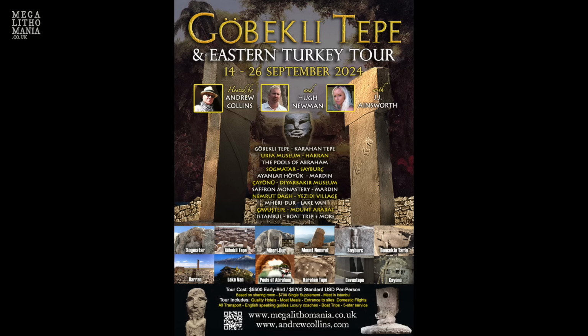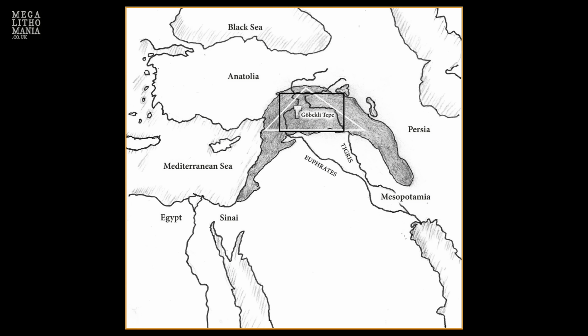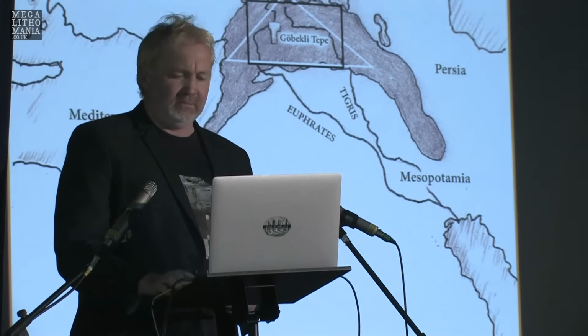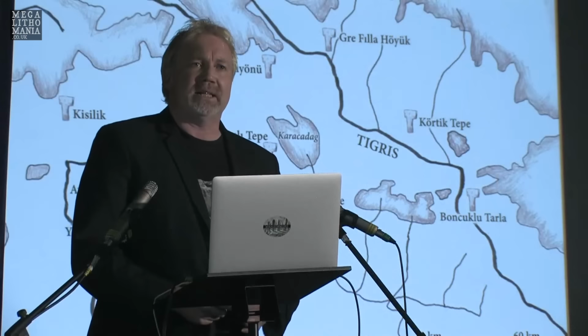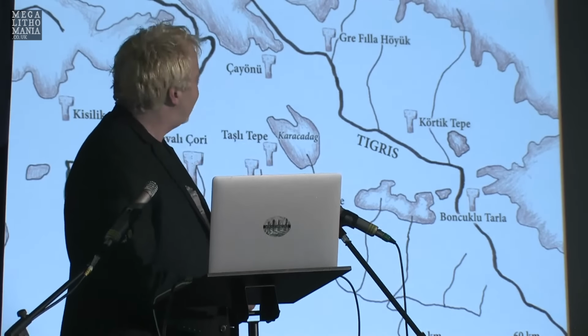This area being the Fertile Crescent, or what some archaeologists call the Golden Triangle area of ancient southeast Turkey or Anatolia. But if we zoom in to this area here, this is what the archaeologists call the Tepela region, which means the stone hills. And there's numerous sites here of interest. All the ones on here have either been excavated or are in the process of excavation or going to be excavated as part of this grand project.